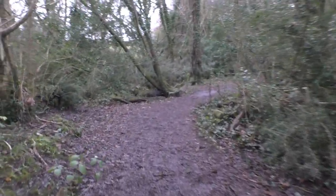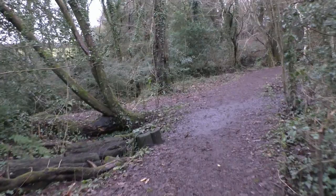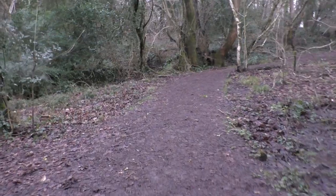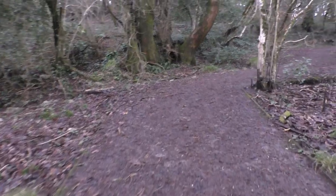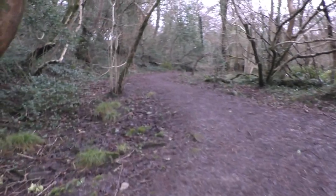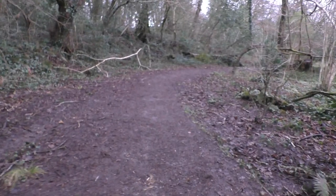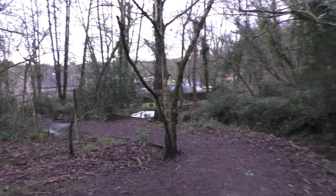I'll explore these places, I guess, for donkeys. Let's see where it'll go. Nice place for taking the dog, if we've got a doggy, it is. To turn the camera back around now, a couple of seconds. That's Aberkenfig down by there. Right, we'll carry on up here now.